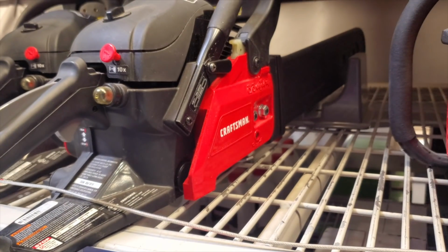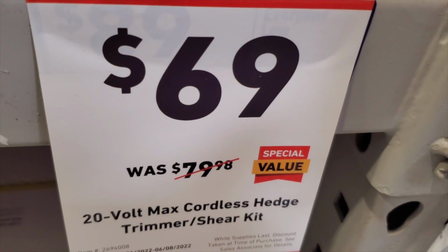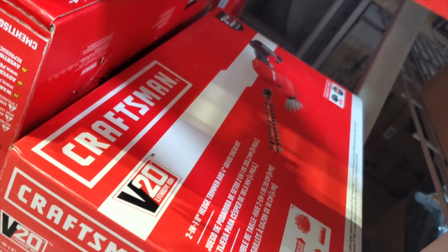So I'm just showing you guys the tags. Pretty nice looking chainsaws here. They are gas, by the way. So these are all gas chainsaws. Alright, $69 down from $79.98. It's a trimmer shear kit. That's a smaller little shears for smaller brushes and stuff like that. So definitely check it out.